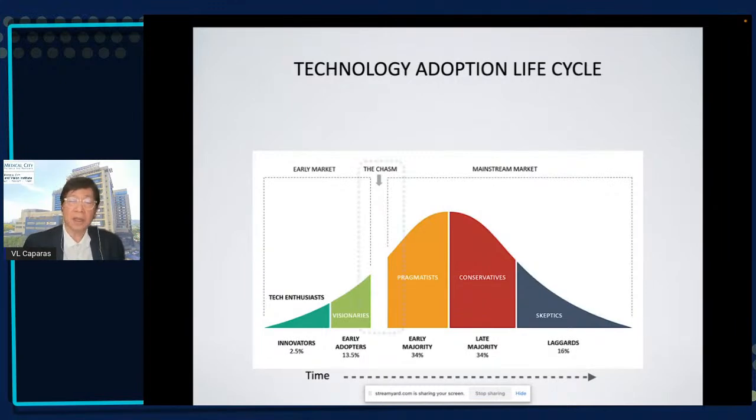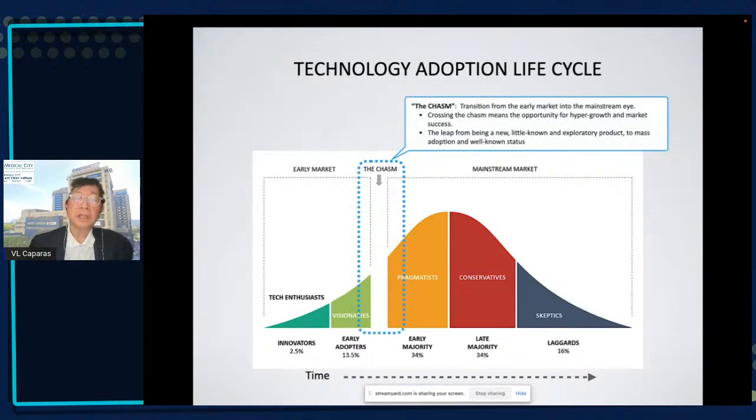Now you will see in between the visionaries and the pragmatists, there's what we call the chasm. The chasm is important because that's the key point at which, in my view, it divides the successful from the not so successful practices. Because crossing the chasm means that you will jump onto the opportunity for faster growth and success. Okay, so it's a leap from something that is not relatively well known yet to get ahead of the pack.